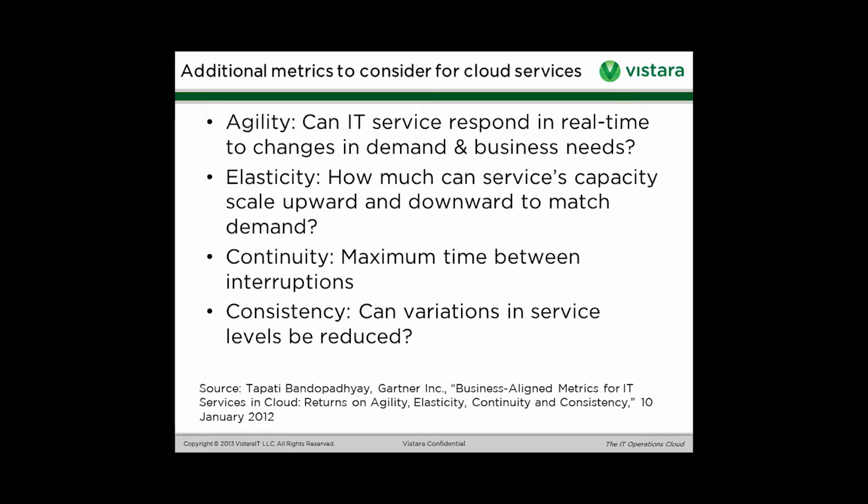There are some additional metrics to keep in mind when you're considering cloud services, things that are possible with cloud-based services that weren't always possible using traditional internal solutions. One is that in adopting a cloud-based service, you may be benefiting from greater agility. Since you no longer have to provision physical capacity yourself, this may give IT the ability to respond in real time to changes in demand and business needs. Also, you may have greater elasticity. A service may be able to scale upward much more than any internally provisioned solution would be able to. You may have benefits of continuity. By making effective use of a public cloud service, you may be able to achieve greater maximum time between interruptions by distributing your workloads across multiple geographic regions and multiple data centers. And you may also be able to achieve greater consistency and quality of service.